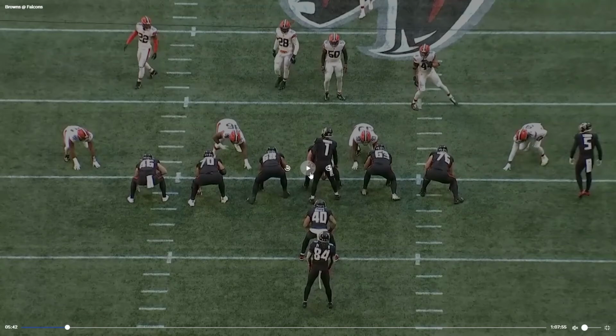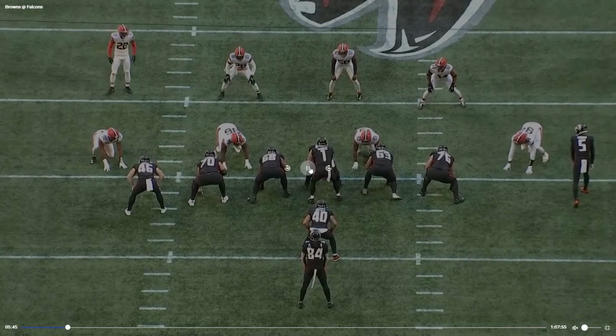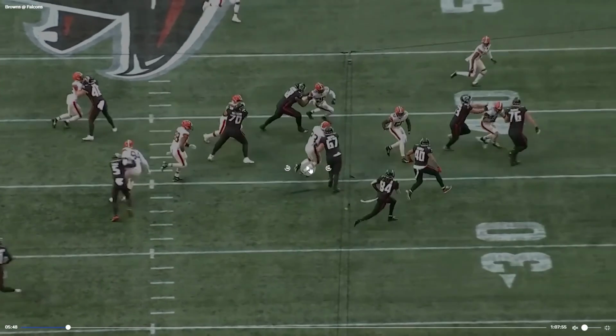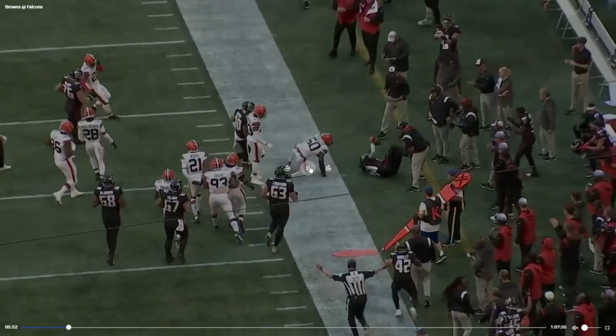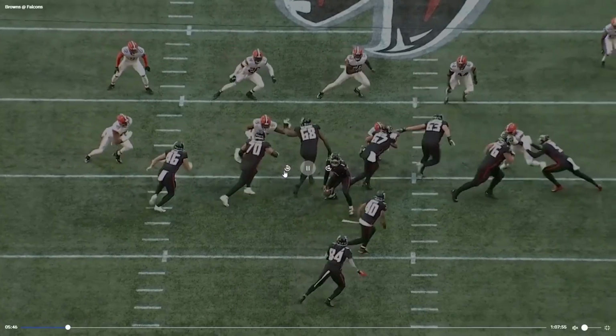Good blocking all around, but really the focus I wanted to make was this block by Drake London, because it's pretty good for a wide receiver. I mean, he just gets in there, dude. He just takes him right out of the play. And so you take away the contain there, then they're scrambling, and then Patterson just reads his blocks and gets up there. But I mean, just silencio.